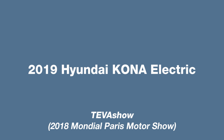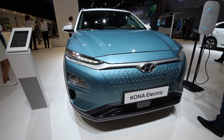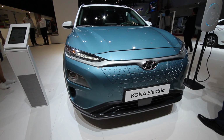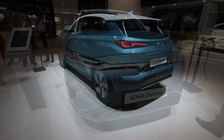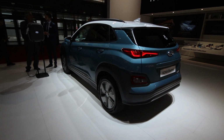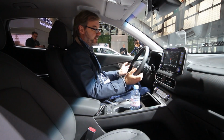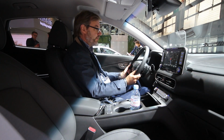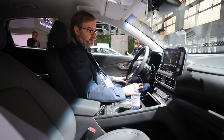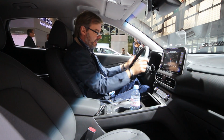We're live in Paris Auto Show 2018 edition. We just sat inside the e-Niro by Kia, and now we're sitting inside its sibling, Hyundai KONA EV. This is its smaller brother. Definitely much smaller. You can tell by the interior space, and it's much tighter inside.